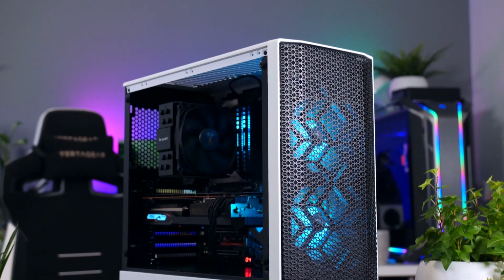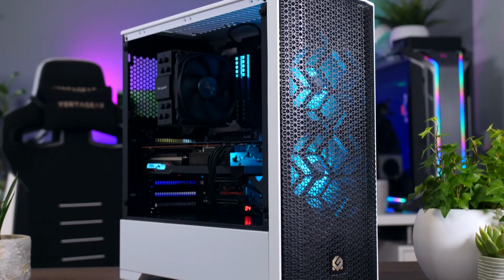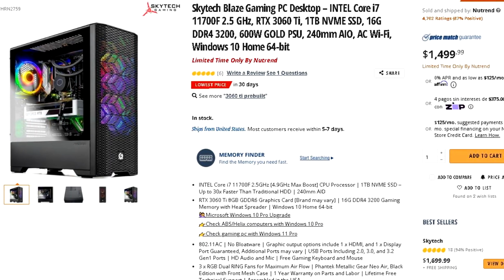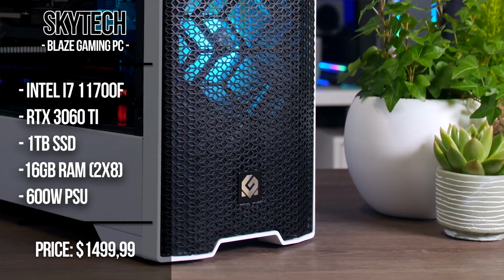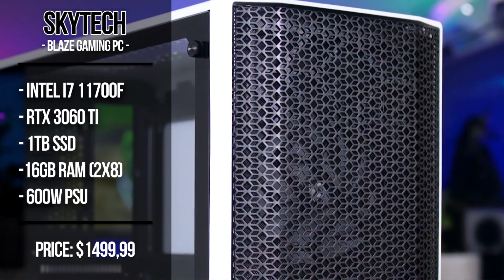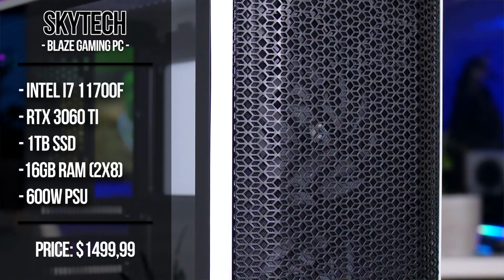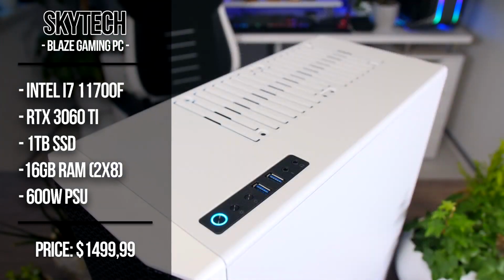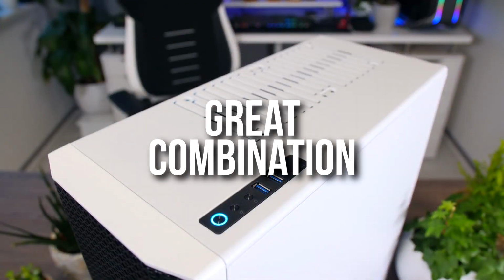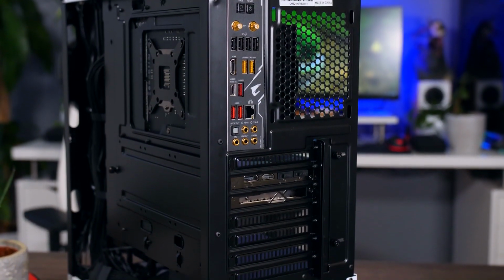Now with the next one you have my favorite gaming PC of the list because of the value that this one has, and we have the Skytech Blaze 3.0 gaming desktop. This one has the i7 11700F for the CPU, a really good CPU. Of course I would like to see the i7 12th gen, but the price is $1,500 and you're already getting an i7 with an RTX 3060 Ti. Now this combination is going to be great, and this is what I call a great combination for 1440p.